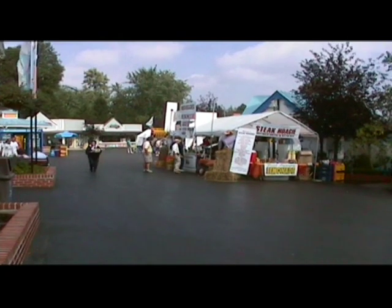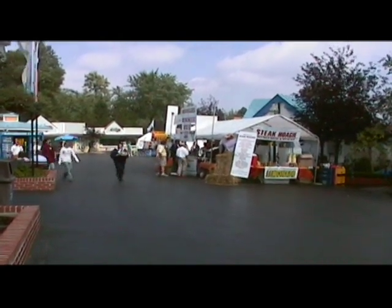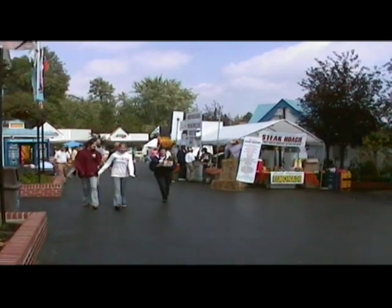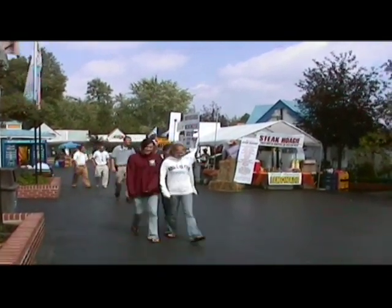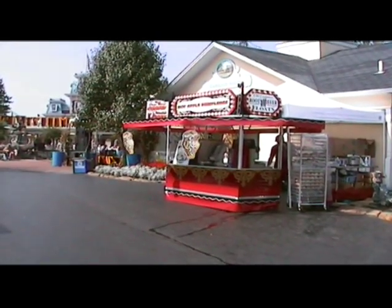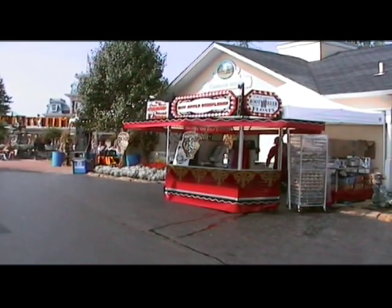You could also leave the park with pastries or cooking, roasted nuts, things like that, too. Oh, definitely. This was an eating event weekend, and it was only one weekend. Again, some more of the food stands in the area.